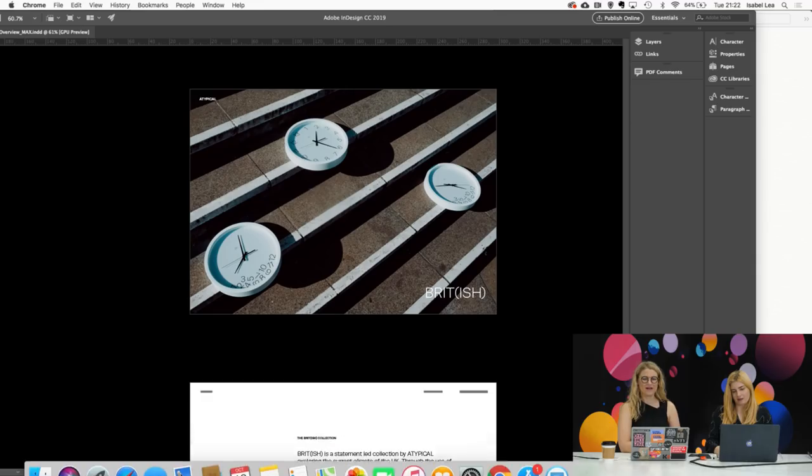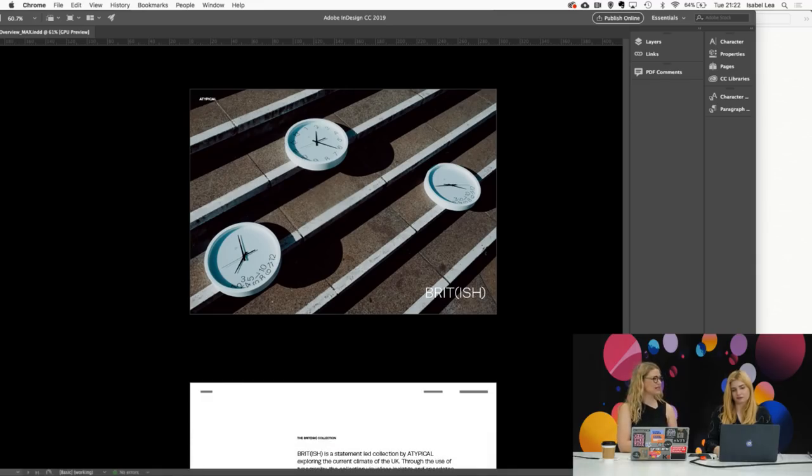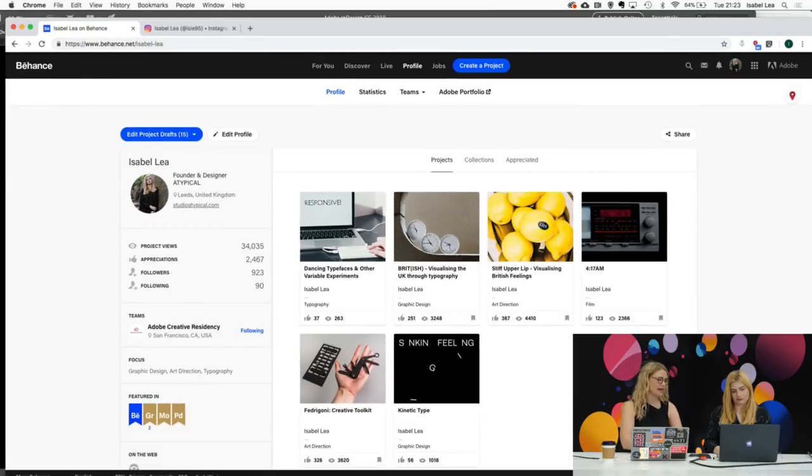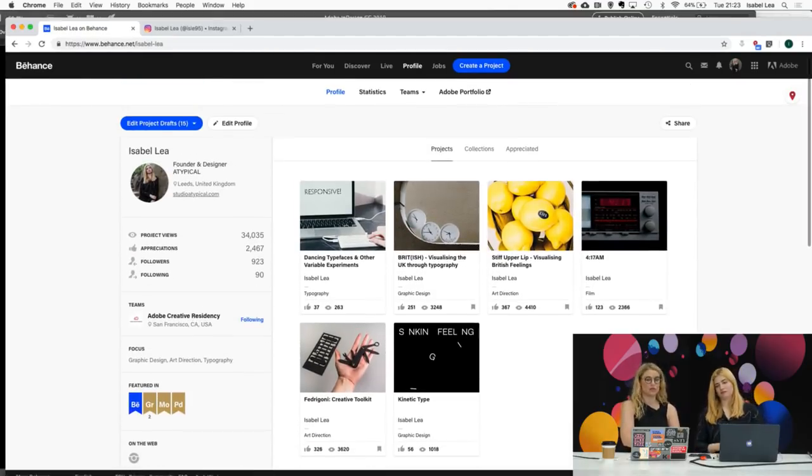So we've got about maybe five or six more minutes left. I think what we'll do is take a look at some of your projects in your portfolio, because some people have just joined and they aren't familiar with some of your past projects and also what you've been doing with Adobe Residency. My focus for the Adobe Residency has been a lot on graphic design and typography, but I'm really interested in the more experimental approach.